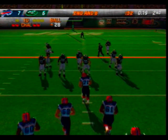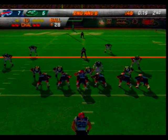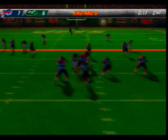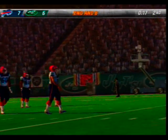Second and 8 coming up here. The Jets with a four-man front. Gets the pass off, and he dropped it. He put the ball exactly where you want to put it. Receiver on the play.